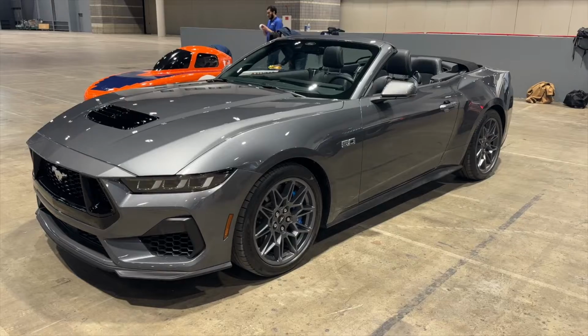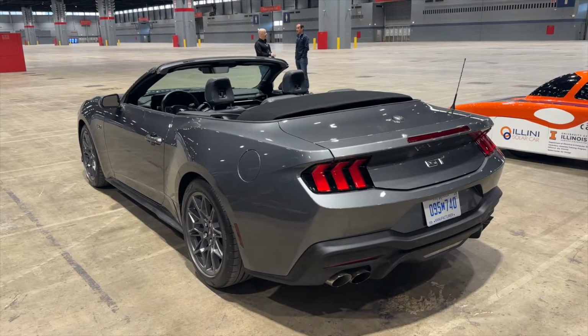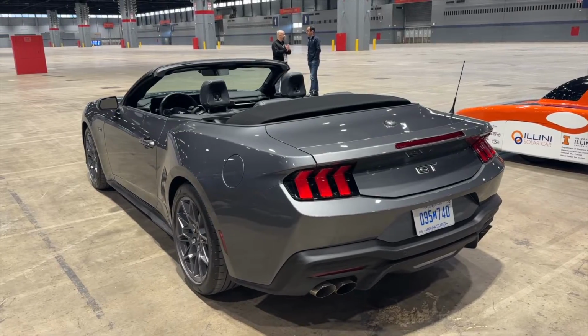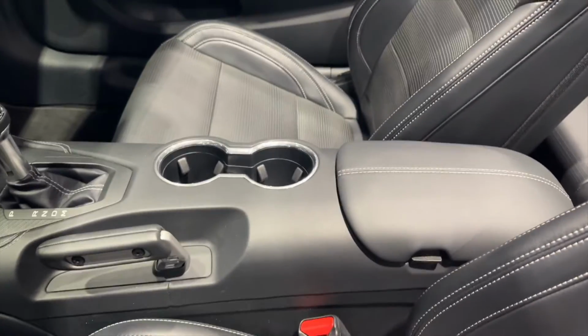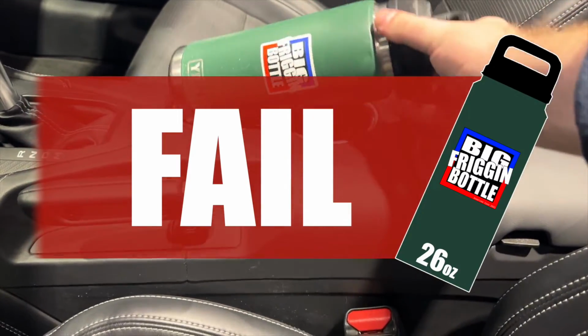Ford Mustang has been updated for the 2024 model year, and this is the GT convertible, and it does have similar cup holders to the Dark Horse that we tested last year, so unfortunately, again, it's a fail.